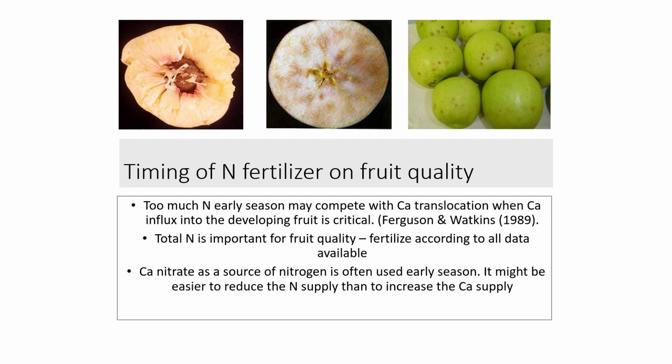So we often rely on calcium nitrate in the early season, especially in the very sandy soils. It's a nice product to give a little bit of nitrogen but also give calcium, and it's often easier to cut on your nitrogen than to supply more calcium if the conditions for calcium uptake are poor.